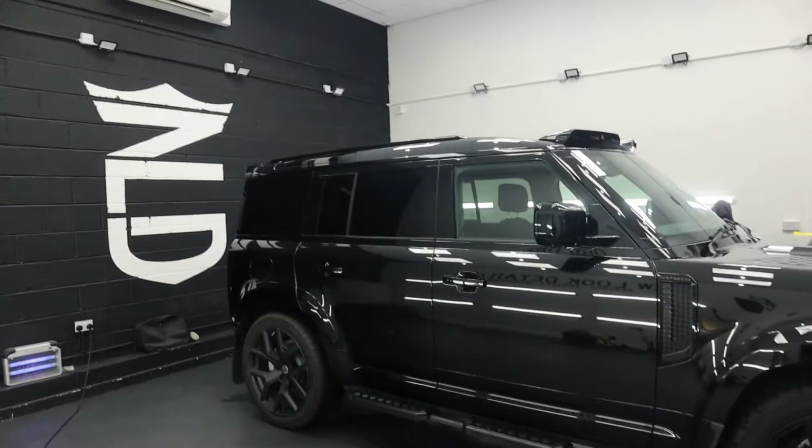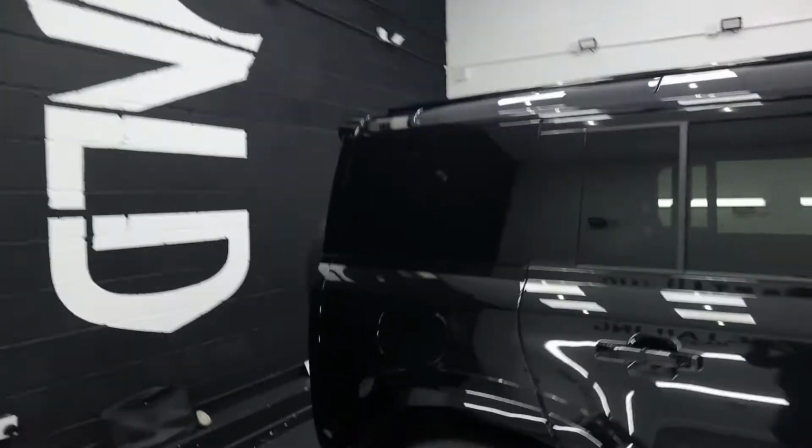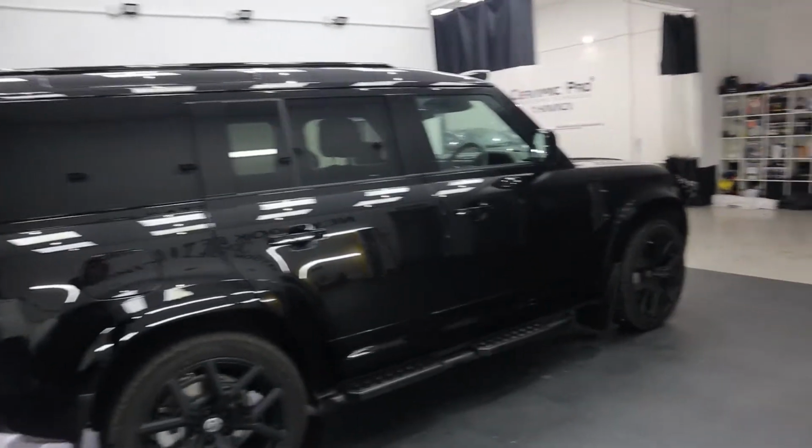So yeah, this is in for our level 1 package, as well as some PPF. So this has now been cleaned. Callum's brought it into the studio. So he's going to begin the polishing on that.